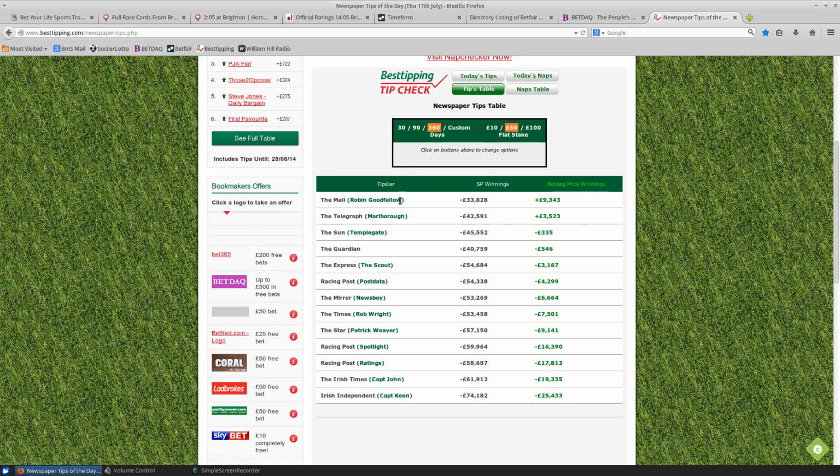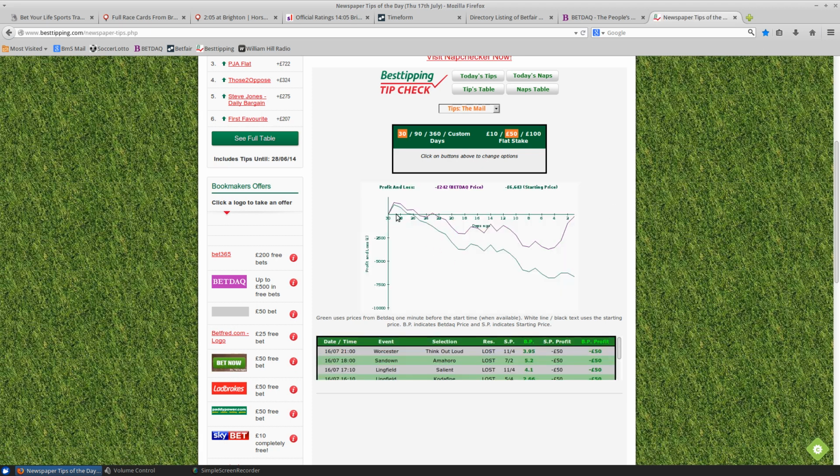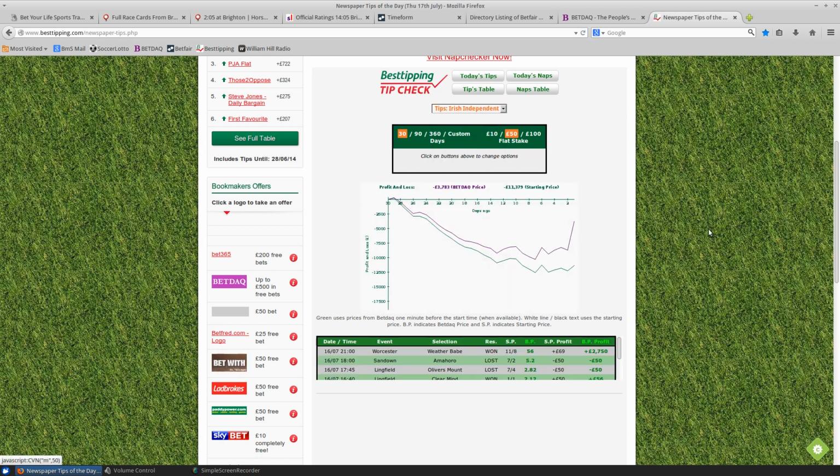What you can do with this website is, if we click on the Mail, for example, we should ultimately get a graph. So that's the graph of the year, and that's pretty obvious. They're not particularly good. One of the ones that's particularly bad is the Irish Independent. Oh, you must have had a big winner. There you go. You had a winner at 56. Is that 56? Yeah, 56 at BetDAQ prices. And that's why that profit has suddenly jumped up. But before that, he was terrible.